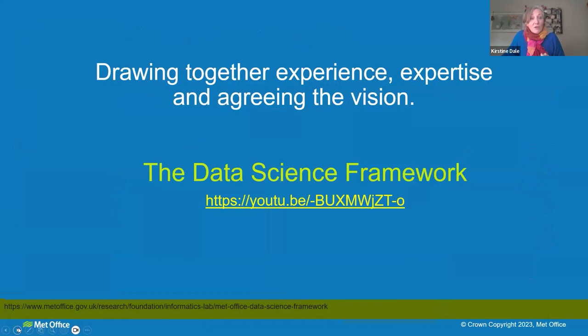So in 2022, we developed a data science framework. I'm going to turn off my screen sharing now, and I'm hoping that we'll be able to watch a video.